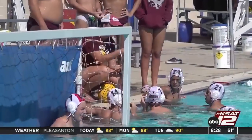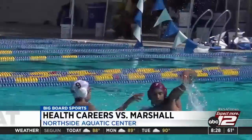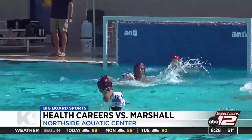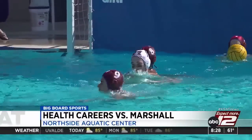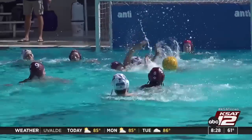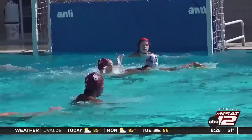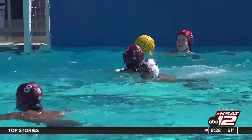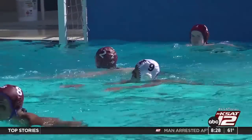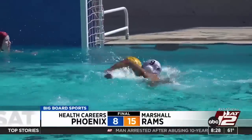Here we go. Marshall taking on Health Careers. Rams start red hot. Reed Rinchy with a long pass to Maximilian, and Crown it, whipping around, fired a pass to the keeper. 2-0 Marshall. A few plays later, Max is back, finding Reed battling in the front of the net for another goal. 4-0 start for the Rams, and they go on to win this one 15-8.